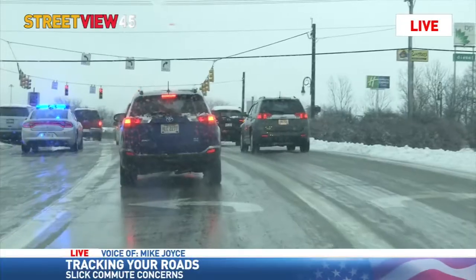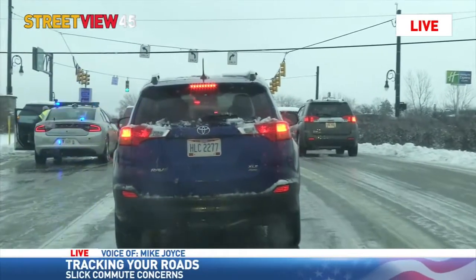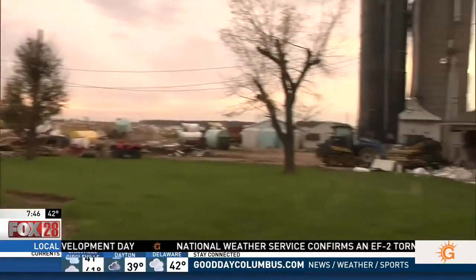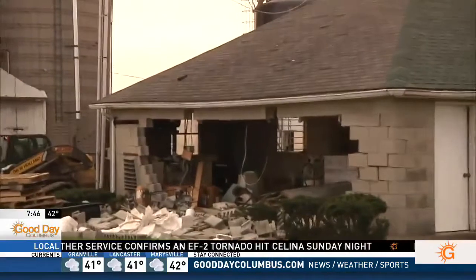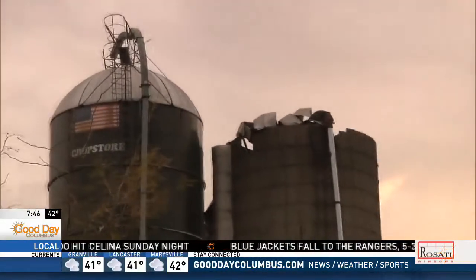It's normal. If you look to the left of your screen, you'll see a disabled vehicle, and the State Highway Patrol just responding to this disabled vehicle. Right over here, a cinder block wall completely demolished and taken out from this tornado that, according to the Weather Service, has had 120-mile-per-hour maximum wind.